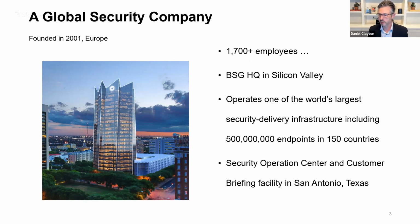So the Security Operations Center was really built specifically to enable us to do that. We built it in a way that allows customers to come visit it, interact with the analysts, ask questions, see it. You know, we build it with a glass wall so that people can come in, kick the tires, and really understand what it is that we've built.